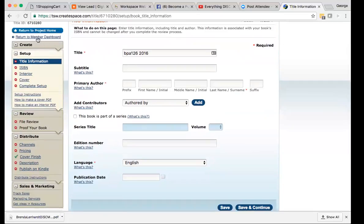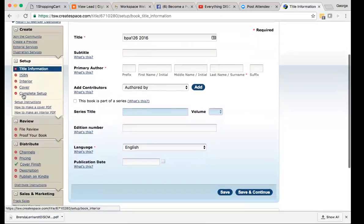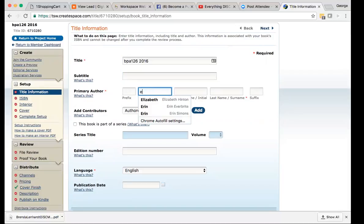All right. So what you're seeing right here, guys, is the step-by-step process of what you'll go through. And every time you finish one of these small steps, it'll give it a little check mark by it. So let's come into the title. So BPA 126 2016. Anything with an asterisk here is what they're going to need from you. And if it doesn't have an asterisk, then you don't need to put anything there. So subtitle, irrelevant. Primary author, just your first name or whatever name you're using.